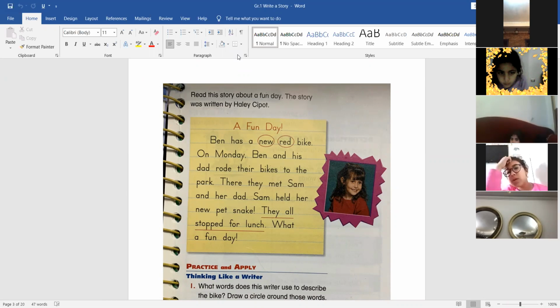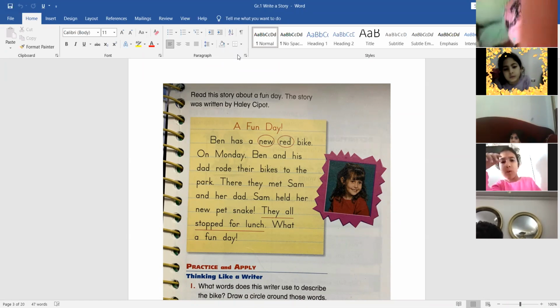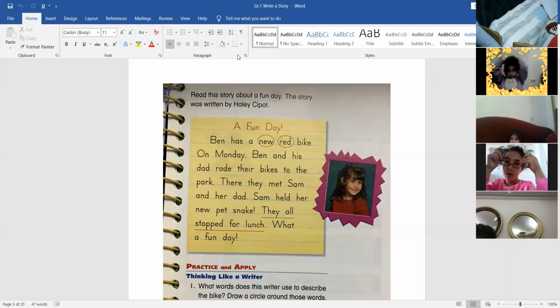Very good. Okay, so who can tell me what is the title of this girl's story? Mesa, can you tell me the title? What is the title of this girl's story? A fun day. Yes, a fun day. Okay, so is the girl telling the story by herself, or is she writing it? Who are the characters in the story?